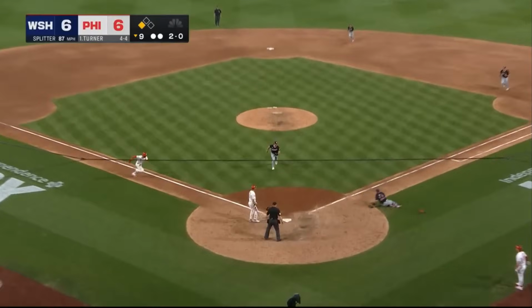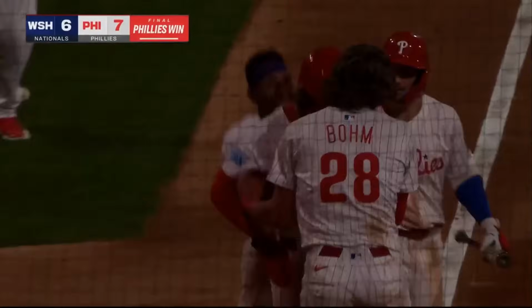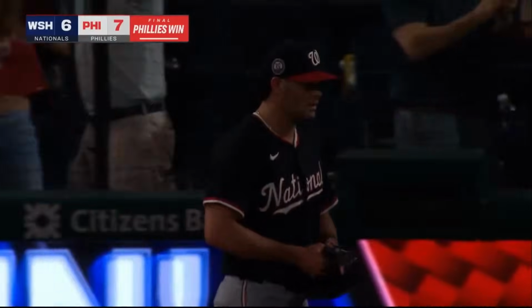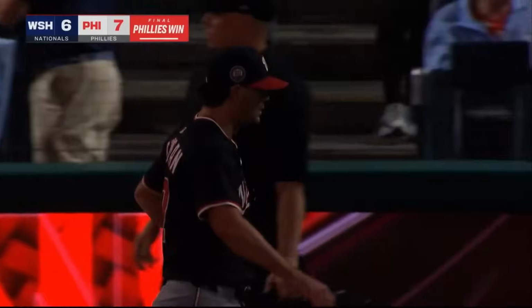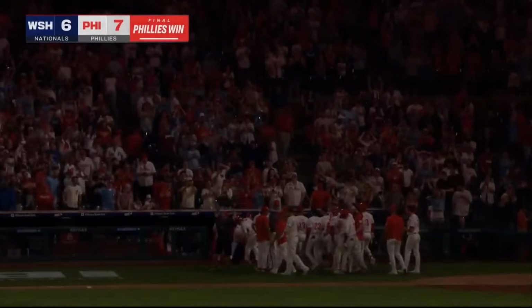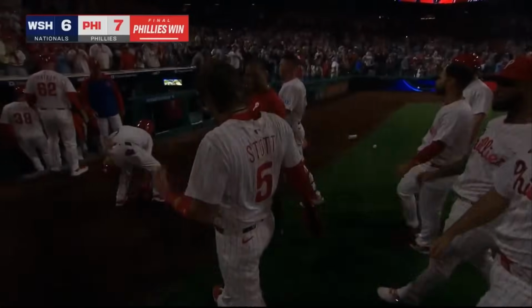Ruiz again blocks, and here comes Stott. The throw not in time. The Phillies win it. Bryson Stott scores the game winner on a wild pitch. They took 2 chances in the inning, and both paid off. Yes. Wow. That was incredible.